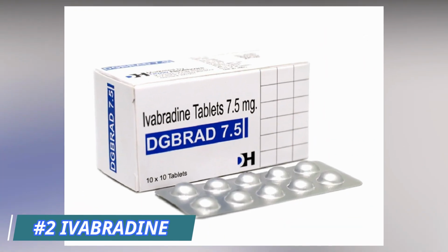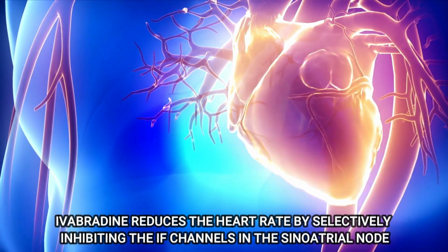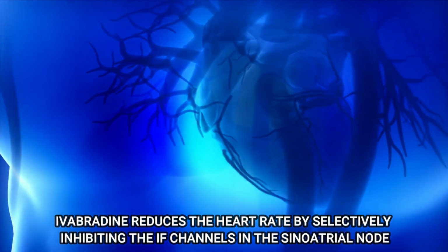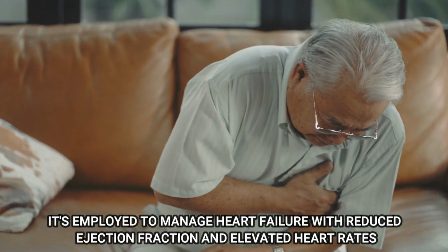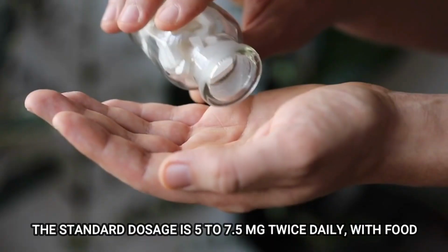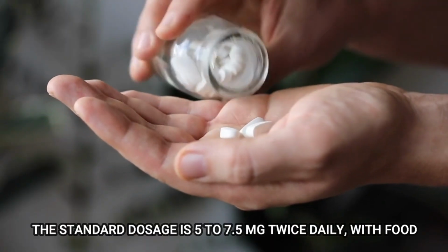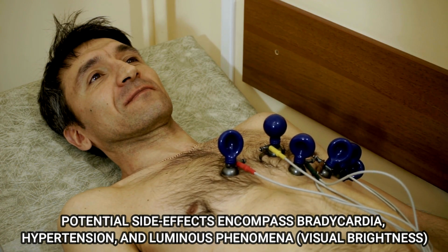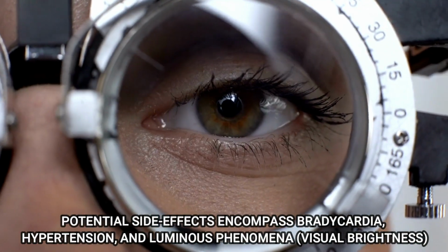Number 2. Ivabradine. Ivabradine reduces the heart rate by selectively inhibiting the channels in the sinoatrial node. It's employed to manage heart failure with reduced ejection fraction and elevated heart rates. The standard dosage is 5 to 7.5 milligrams twice daily with food. Potential side effects encompass bradycardia, hypertension, and luminous phenomena or visual brightness.